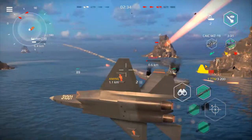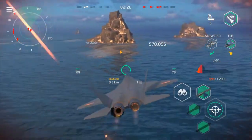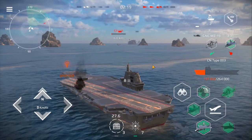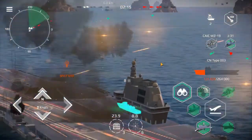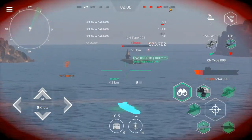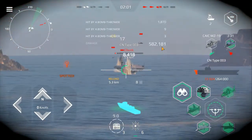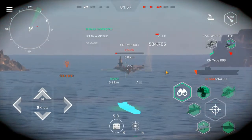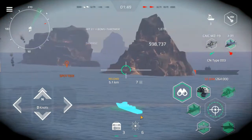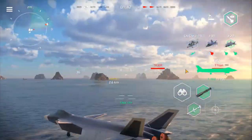Let's see if I can get a gun run on him. Prop. Yeah, he. Yep. All right, let's look back at our ship. Let's do this. Oh, wait, I still got... All right, perfect. All right, enemy air power is no longer a factor.